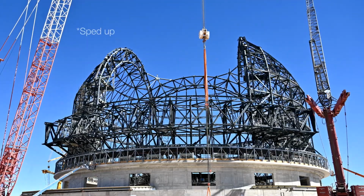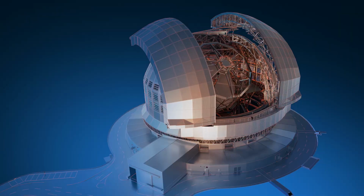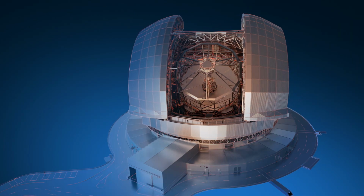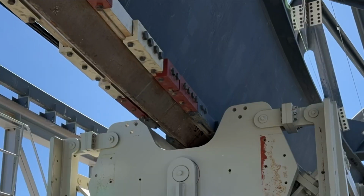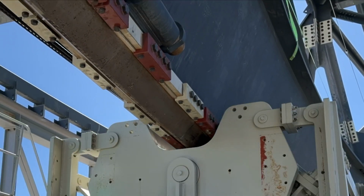In addition to withstanding strong winds and earthquakes, the ELT dome also needs to rotate quickly. Imagine that, a structure the size of a football stadium, rotating within a matter of minutes to an impressive precision, and with minimal vibrations so as to not disturb the telescope and instruments.